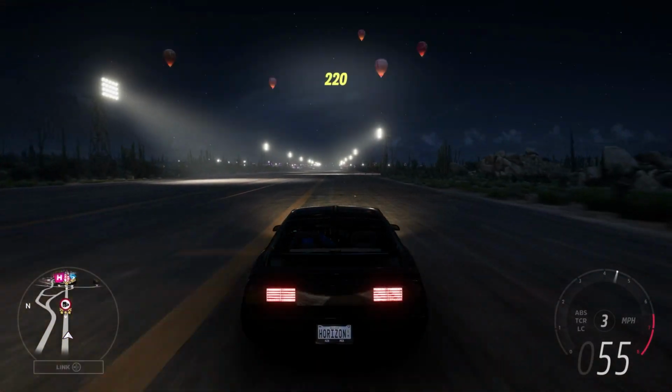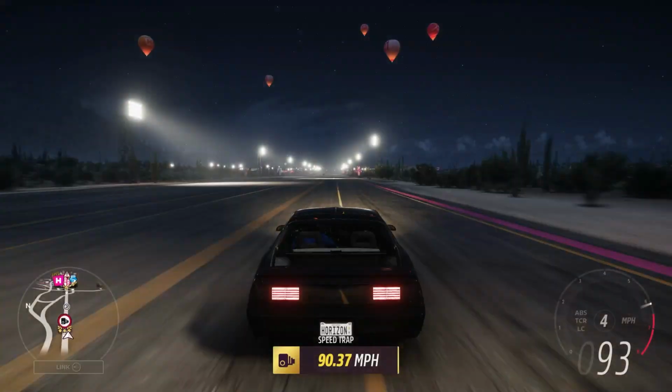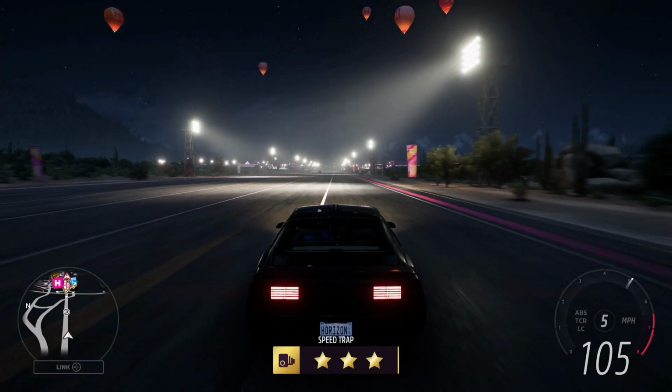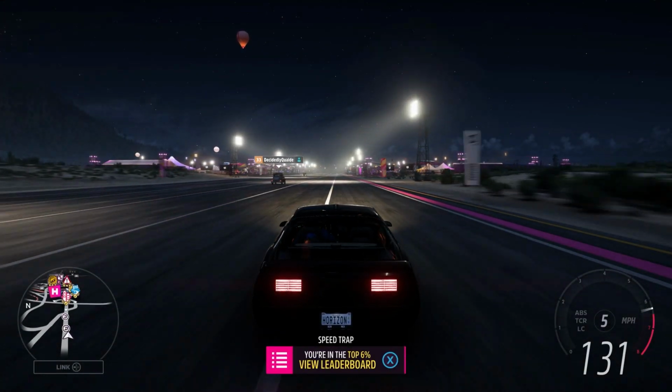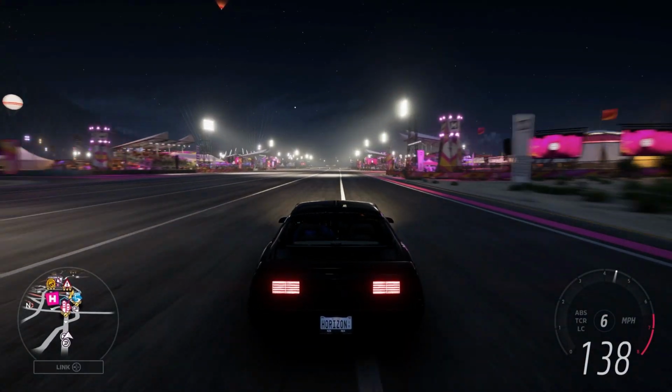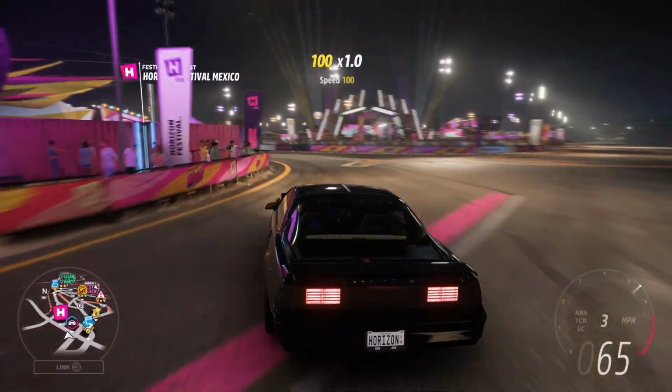And it handles fairly well, to be honest, considering all the power that's going through it and the fact it's not been massively changed. You know, it's still rear-wheel drive, still an American muscle car for what was an American muscle car at the time, which wasn't particularly great, to be honest.